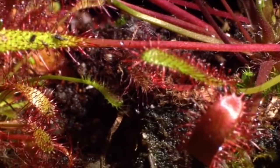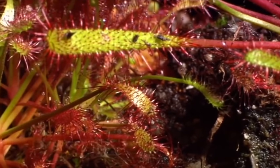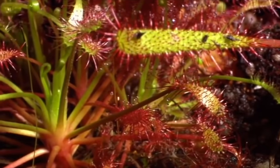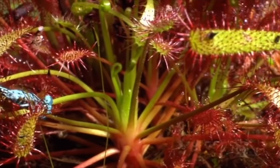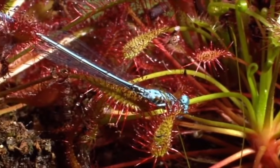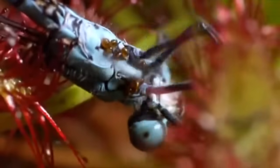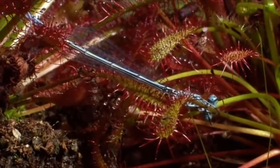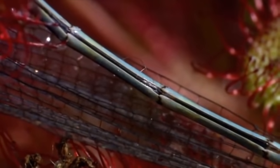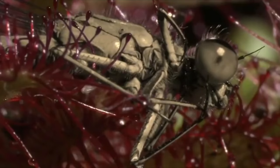A damselfly's bright blue depends on the exact spacing of the particles, and this can only happen when the insect is alive. And there are lots of ways for a damselfly to die. Trapped in a sundew, the damselfly can't escape. As it dies, its cells lose their structure. The particles lose their exact spacing, and the vivid color quickly fades.